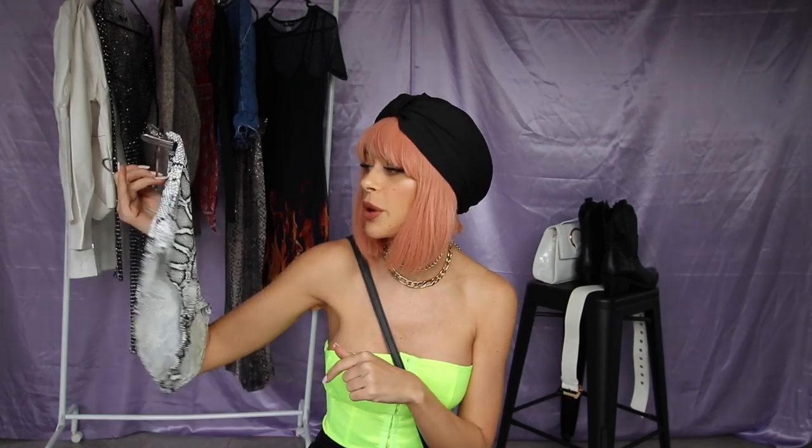Hot pants. These would look so cute on their own with a cute little bralette and like a big oversized jacket and then some high boots. That's how I personally would probably style them if I was wearing them on their own, but I also think that they'd look really cute underneath something like something mesh or something like that. So I'm going to show you guys how I've styled these little cute knickers in the next step.